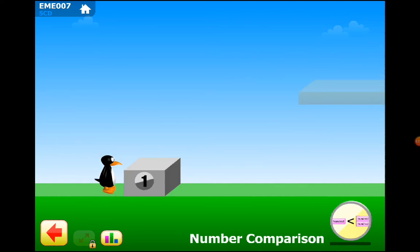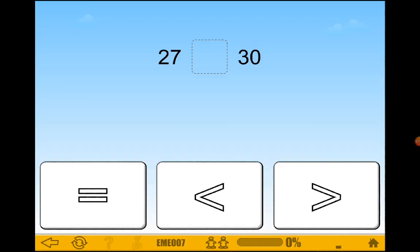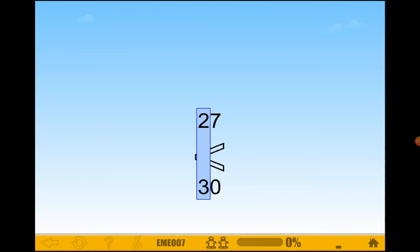Woohoo! Number comparison. Oh, man. Level 1. Oh, man. This one looks like it's 5 levels. 4 levels, maybe. Really? Really? Oh, okay. Here we go again, guys.